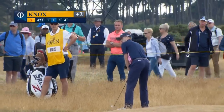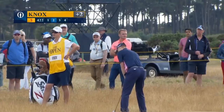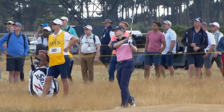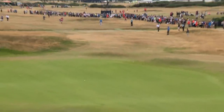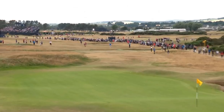That's where Ricky Fowler ended up earlier on. You almost have to putt past the hole from there or risk coming back to your feet. Knox will try and run it up. That was a much shorter iron. Found the green, but boy, a ball coming out of the rough, it still stopped so quickly, Stormy. It did sit down really quick.